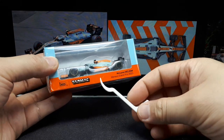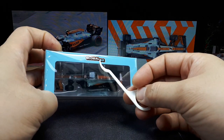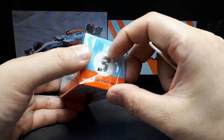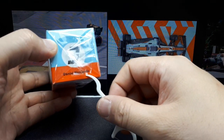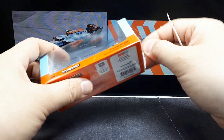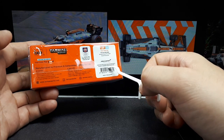So this model is made by, well, it could be made by IXO Models, but it's branded mostly as a Tarmac Works Global64. And I like this new packaging they have, where it's not a giant blister pack just polluting your body. So this is number 3. It's driven by Daniel Ricciardo. Ricciardo? I don't know how the Italians would pronounce that. I'm assuming this person is Italian. I don't know. It is officially licensed by Gulf itself and probably McLaren, I would assume.